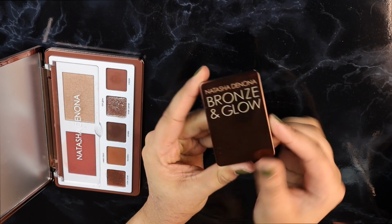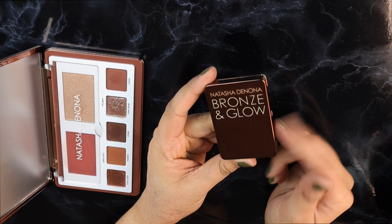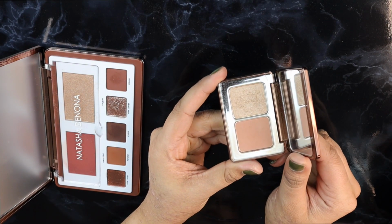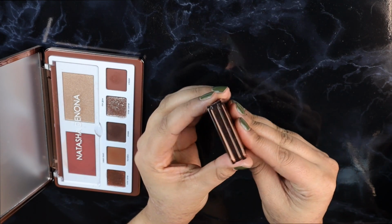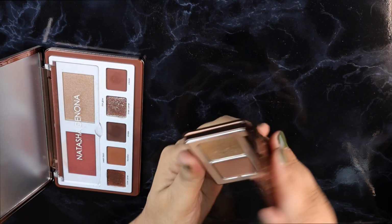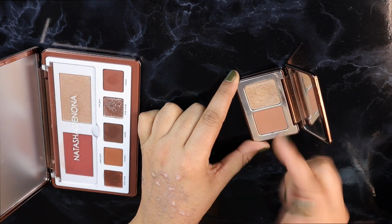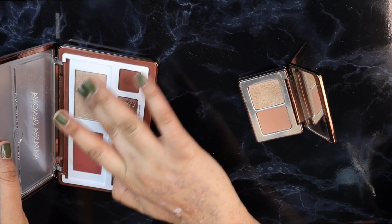All right, so I'm gonna go ahead and compare it to the Natasha Denona Bronze and Glow. First, this is a highlighter and bronzer duo, and I thought that we could look at the highlighter in here compared to the highlighter that is in the new one. Now the one in here is called Glow Extreme. Sorry, it's so small. That took me a little minute there to read. So I'm gonna grab this one and also grab this one.